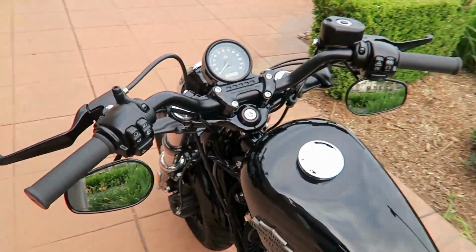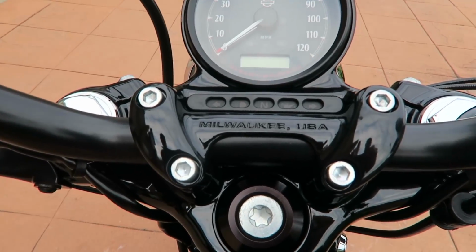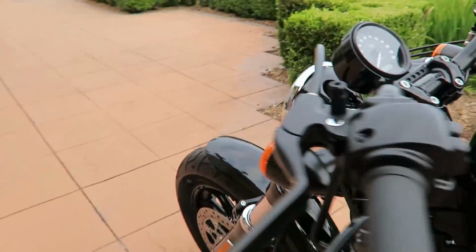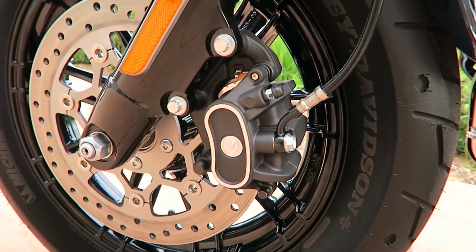You got the upside down mirrors here. This is kind of a nice factory custom look that gives it more of that bobber style. Not that it's hard to switch the mirrors right side up if you wanted to.